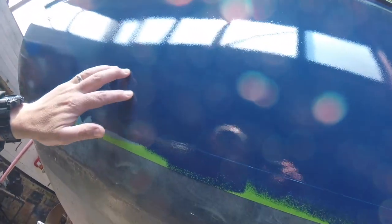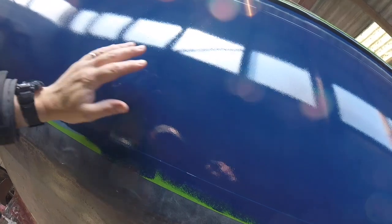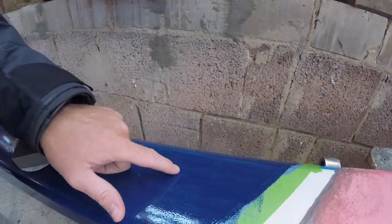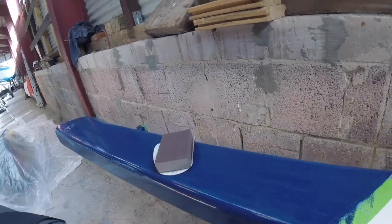Again, it is cured, it's definitely touch dry and everything, but it still feels like rubber almost. That's probably the best way I can describe it right now. So that tells me it's not completely cured yet, and that's exactly what I'm going for, because then you not only have some mechanical bond, so to speak, to the scratch marks, but also a chemical bond, because the paint hasn't cured completely yet.